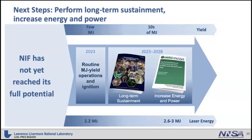Over the next 5 years, the focus at the facility is going to be on long-term sustainment as well as increasing the capability further. Long-term sustainment because it is an old facility at this point. It's well into its second decade of operations, so it's starting to show its age and it needs a bit of TLC. In the meantime, we're using this opportunity to push the capabilities up further. So there are plans to increase the available laser energy to 2.6 megajoules, possibly even 3 megajoules on target. And with that, we think we can get to tens of megajoules of yield. So now we're talking gains of about 10, maybe 15 or so.